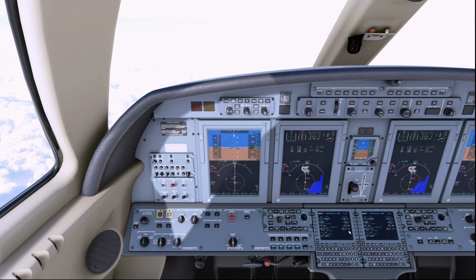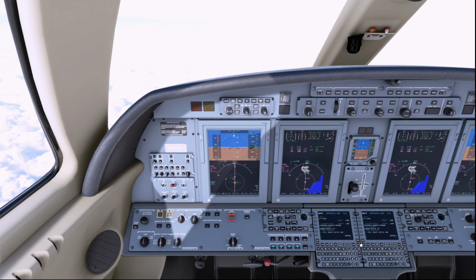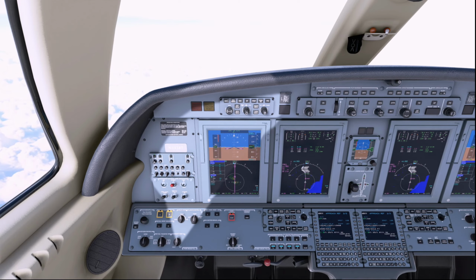Giant 240 to maintain 7,000. 7,000, Giant 480. Frontier Flight 132, Atlanta Center, runway 9 left and Mike 2, line up and wait. Line up and wait, 9 left, Frontier 132. Number 3, Echo Zulu, runway 8 right, line up and wait. Runway 8 right, line up and wait for citation 3 Echo Zulu.